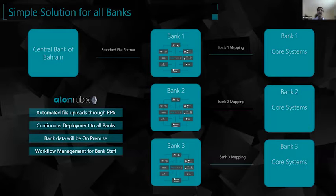It will be running inside the bank premises, or in the cloud if they require. We have designed the solution to provide the banks with timely updates of the block and unblock customer requests coming from the central bank. Running the system is simple, but changes are also important, and we understand that requirements can change. So from the central bank side, we are going to manage the standard file format. We have a complete continuous deployment process to all the banks, where banks do not have to worry about format changes coming from the central bank, because there can be changes and new use cases coming in.